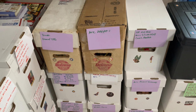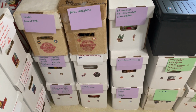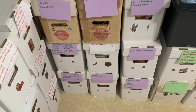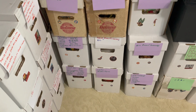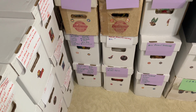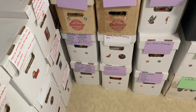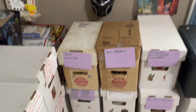I got my promos, giveaways, Golden Agers. I do have the DC and Marvel giveaways in there, but not the regular in continuity stuff, or the regular line. I also have, again, independent publishers, Tower Comics.